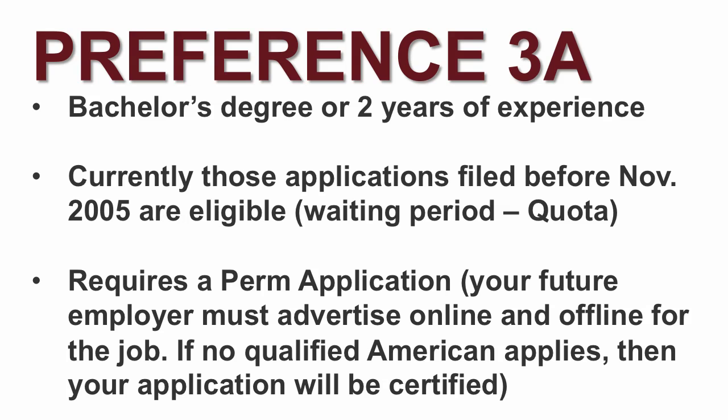Under Preference 3A, you need to have a bachelor's degree or 2 years experience. Again, a job description has to be specific for that job. Currently, the applications that are being processed by immigration are those that were filed before November 2005, which means that there is a 6-year waiting period. And how to cover those 6 years, because most employers don't want to wait 6 years, is to go through the H-1B visa application, which we will cover shortly. Again, under this classification, your employer must go through the PERM process, must advertise on and offline to see if there's a qualified U.S. worker.